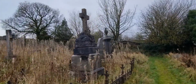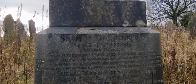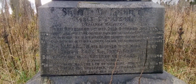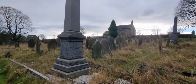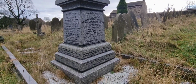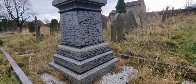This one looks interesting. It's got an anchor attached to it. What does it say? Gosh, it's a lot to read there. I can't make out most of it. There's another huge one, an obelisk. Lots of names on here for Sutcliffe, but the one on the side there, Robert Sutcliffe, died at sea of wounds received in action, the Battle of the Somme.